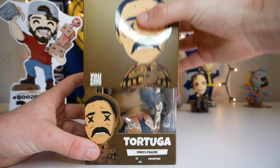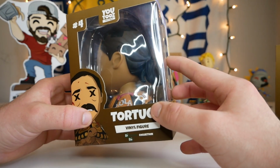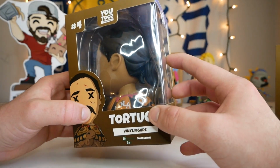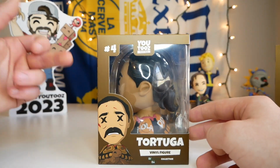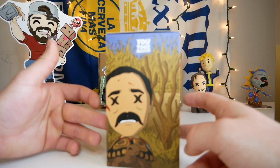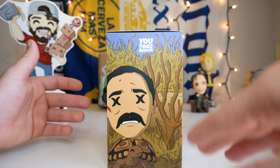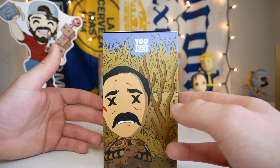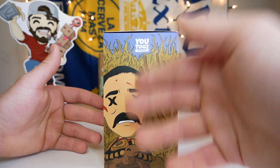But now let's take the sleeve off and let's check out, oh my god, that figure is so massive. What? I had no idea it was this big. Holy crap. So it looks like Tortuga is number 4 of the Breaking Bad collection. We have the concept right there, and it looks like we have the same kind of gradient for the background there. And on the side of the box here, ooh, look at that. Okay, so it looks like we have the Arizona, or no, it's not Arizona, New Mexico desert there. We have a bunch of desert plants in the back there, and we have the concept right there.